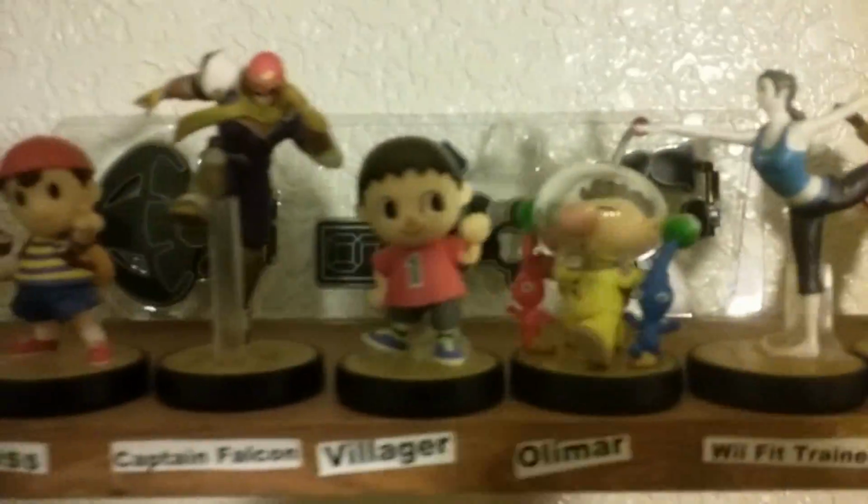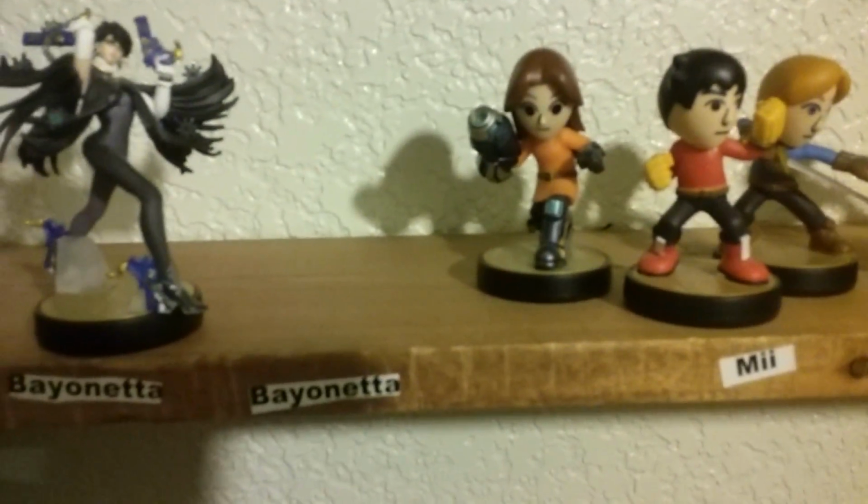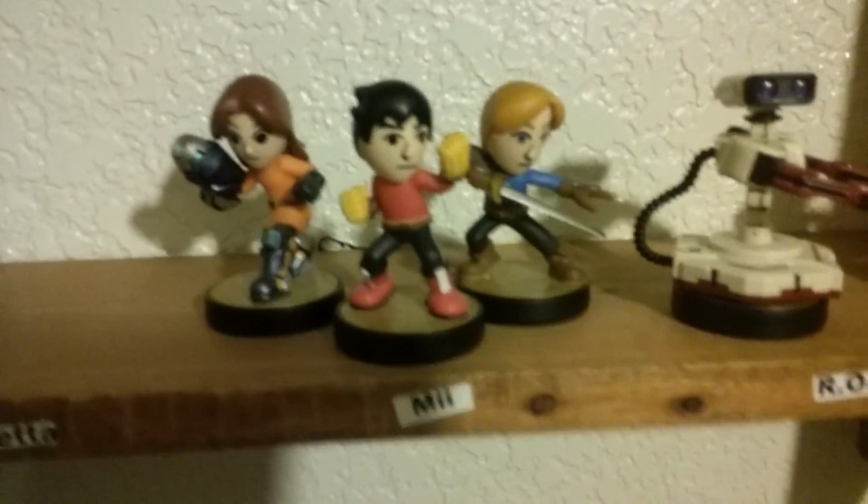If you guys are probably wondering, gosh, you have every Smash Brothers amiibo? Because that's quite the accomplishment. Well, almost. Yes and no. I'm missing the Cloud alternate, which I made a space for, the Corrin alternate, and the Bayonetta alternate. But you can see I still at least have Cloud, Corrin, Bayonetta. These, and my Rob, and this was a duplicate Mario.